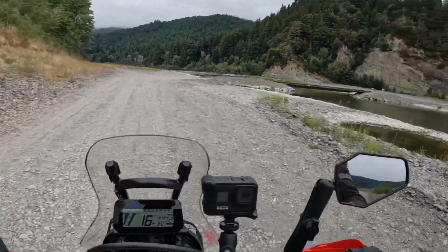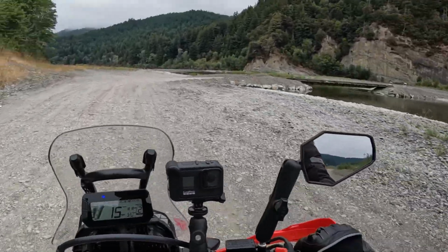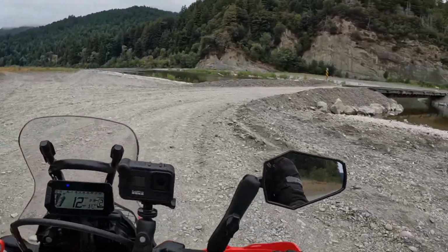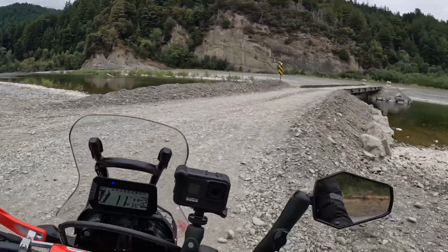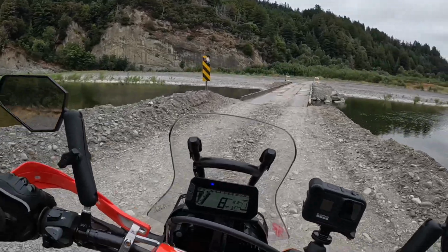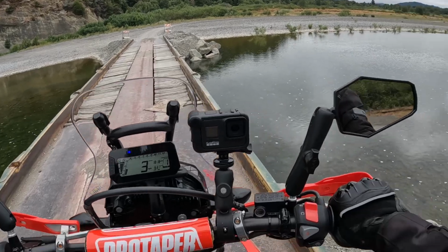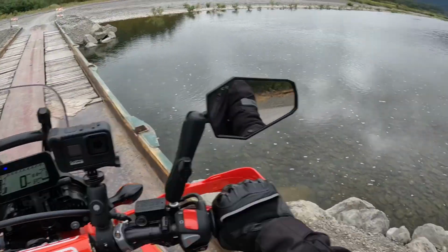But so here's the summer bridge. The river's kind of getting low now. I think this is just an old railroad car or something. It looks like it could have been at one time.